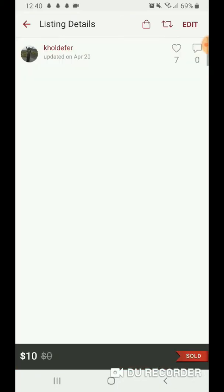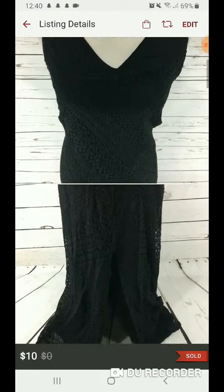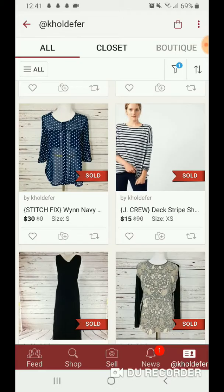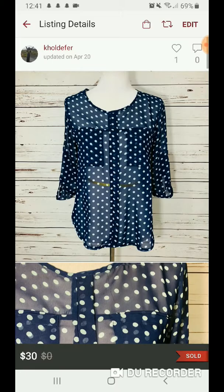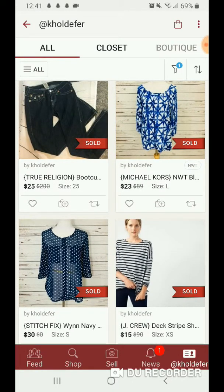This dress I would not pick up again, one of my first thrifts. It's really pretty, but it just finally sold for $10, so I just mainly made my money back. So then we have this J. Crew. This one sold really fast, this deck stripe shirt, so it sold for $15. Then I had this Stitch Fix top, sold for $20. Love to pick up Stitch Fix.